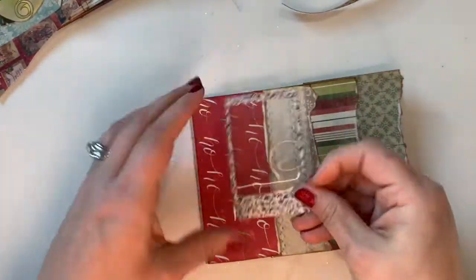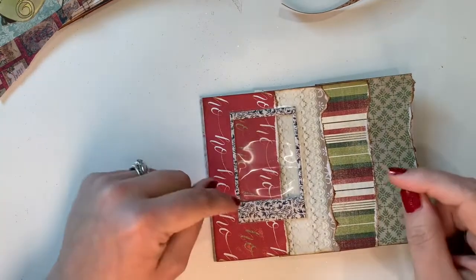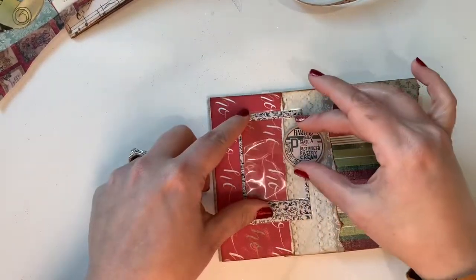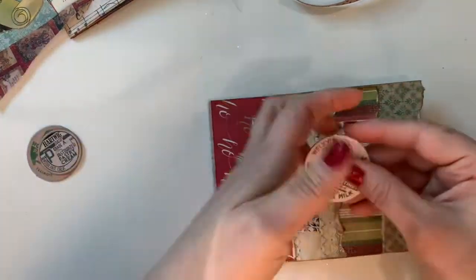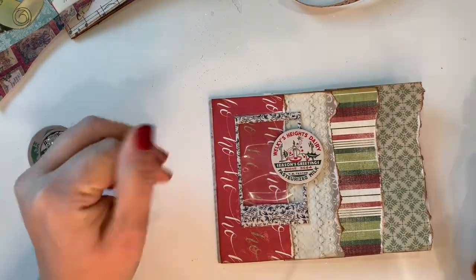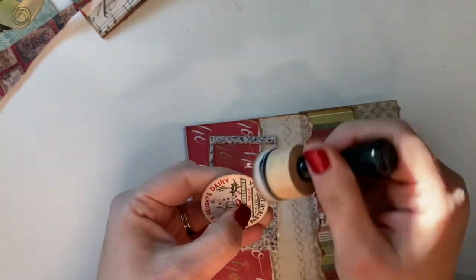So I kind of like this little Polaroid thing here. Cute little things that Amber sent me. I think it would be kind of cute to just add one of these here, like, I don't know, just a different shape almost. That's cute. I like that. So, okay, let's go ahead and attach that. I'm also going to just ink around the edge of this a little.